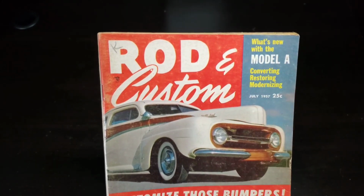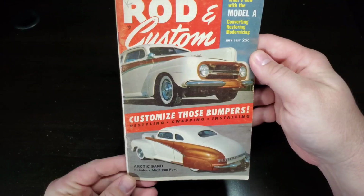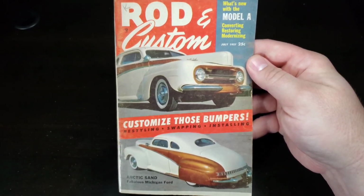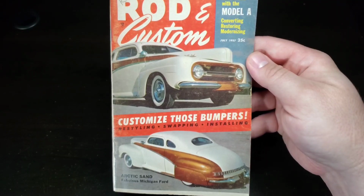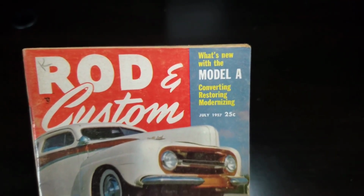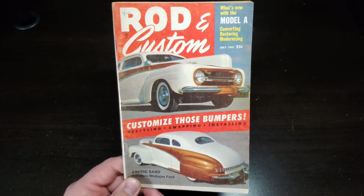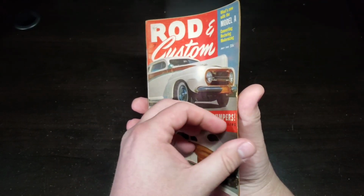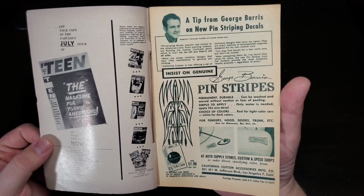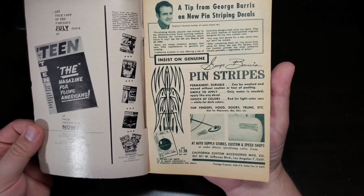Rod and Custom, July 1957. Got a great looking '48 Ford on the cover, named the Arctic Sand. Feature article of customize those bumpers, restyling, swapping, installing. And what's new at the Model A? Model A is the special today. Lots of Model A stuff inside on this one, so stay tuned if you are a Model A fan. Coming in the inside, George Barris pinstripes.